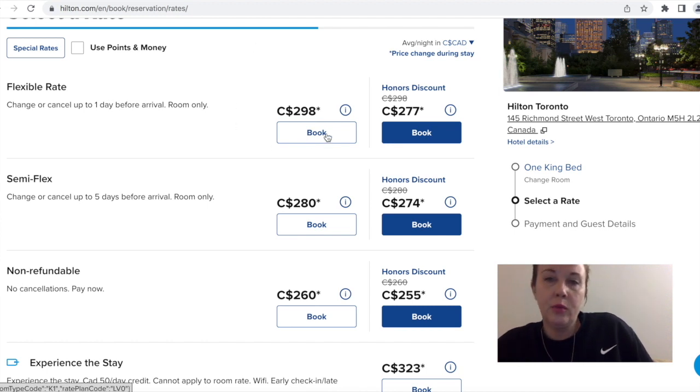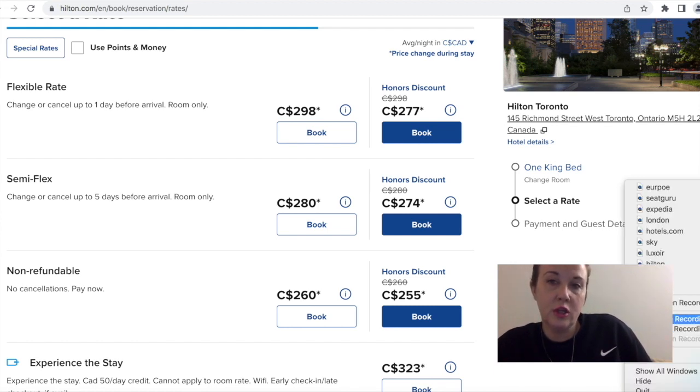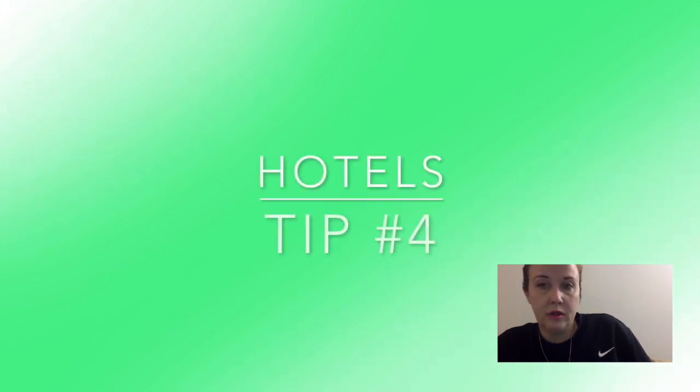So my point is, a lot of times the actual website will give you better options, so definitely check it out. And another thing you can do is call Hilton and ask for their price matching department, and they can even price match whatever the price is and sometimes even give you a discount.